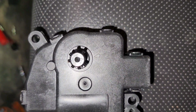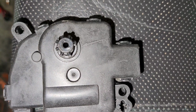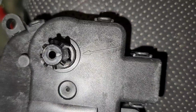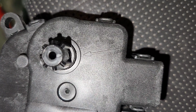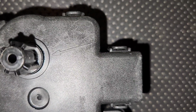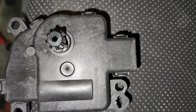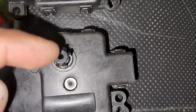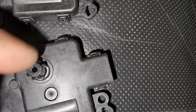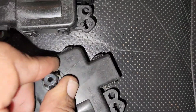Now that I've got the old one out, the orientation for the door that the actuator moves is off. If you can tell, there's a little notch that's missing right here. That's to key the shaft going in. There's an arrow right there. Lets you know where this sits when it's off, or when you turn it off, I guess. So this one was in this area right here when it stopped working, so now it doesn't move. I gotta take this apart, pull this out, slide this back in, and see if I can turn it just a little bit to get it to sit right in here.